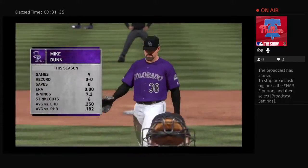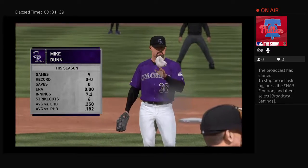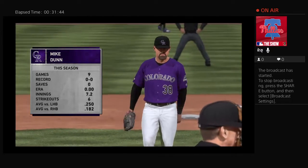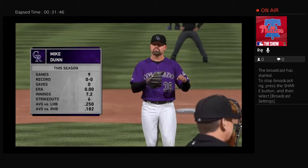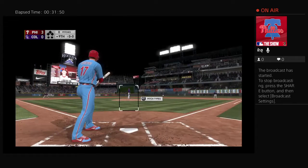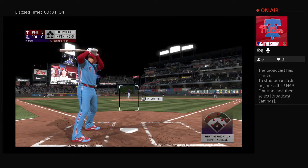Mike Dunn enters from the pen to start the 9th inning as he'll try to keep the score right where it is heading to the bottom of the 9th. Number 38, Mike Dunn. Now playing center field and batting 9. And that'll bring up the Sacramento product, Rhys Hoskins. He's hitless in 3 at-bats to this point.